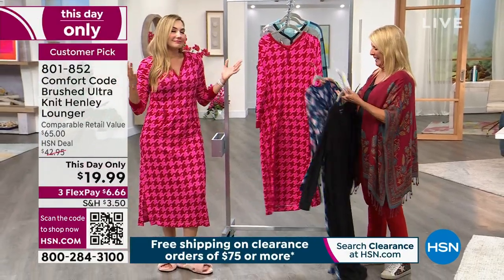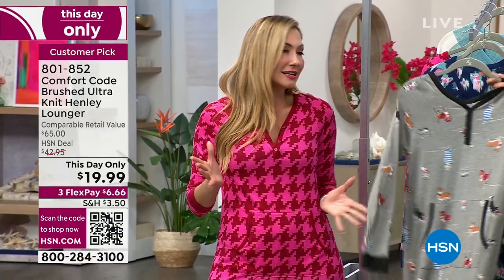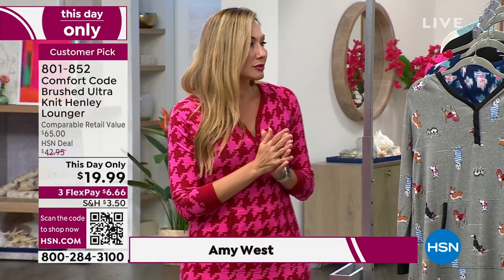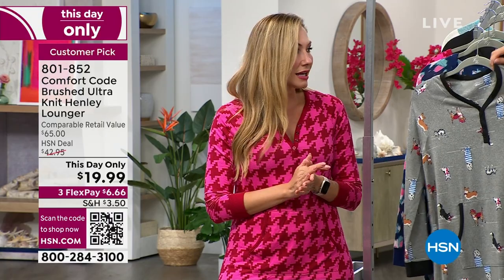I mean, you never want to take this off. This is what you want to wake up in. This is what you want to lounge around the house in. This is a perfect transition going into fall. So we absolutely love our lounger. I can't believe this deal. This is an incredible deal, Suzanne, for under 20 bucks. Yes.